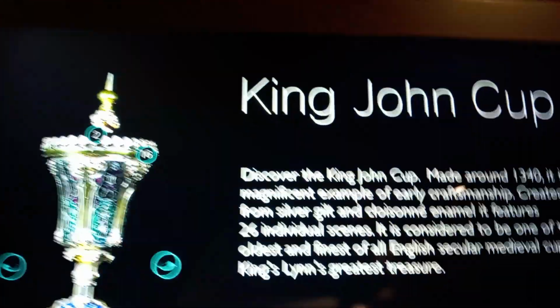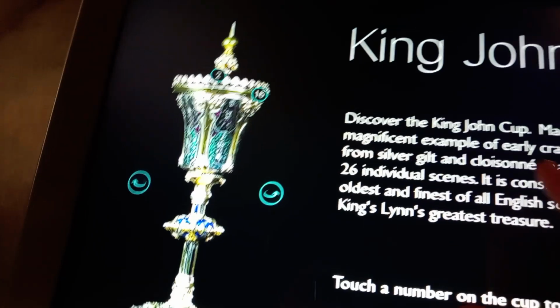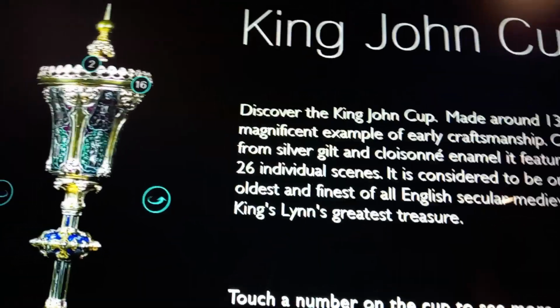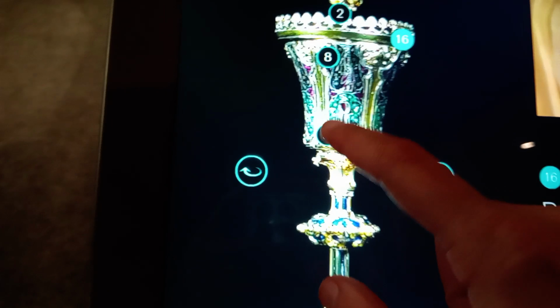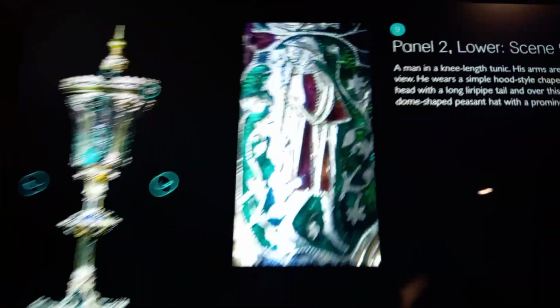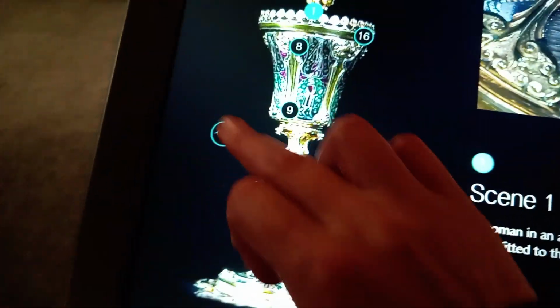So here we go. The King John's cup. So discover the cup, made around 1340. It's a magnificent example of early craftsmanship from silver gilt, and I cannot pronounce that word. It features 26 individual scenes and is considered to be one of the oldest and finest of all English medieval cups. And you can turn it round and press on individual parts and see each individual part of the cup. So each individual part has its own thing, so you can find out exactly all about the cup, and then have a closer look.